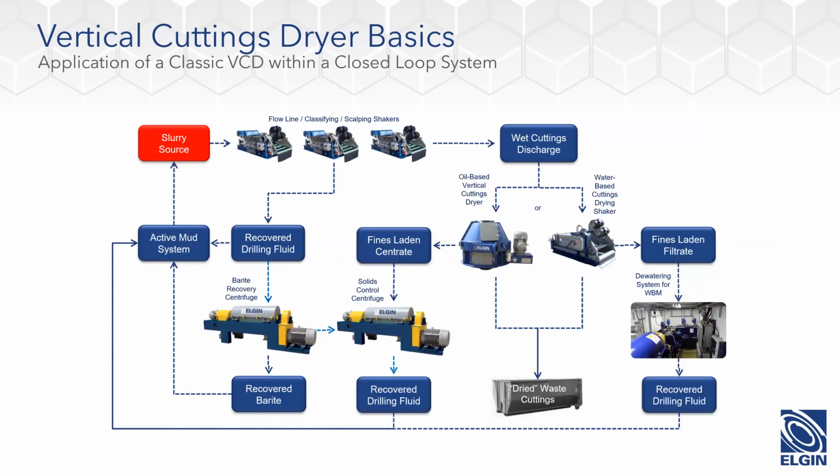The classical application of a vertical cuttings dryer within a closed loop system had previously been where you'd use a vertical cuttings dryer in oil-based applications, but drying shakers in water-based applications. And this could be used in a number of scenarios, whether this is a refinery application, a sludge cleanup application, or a dredging application.